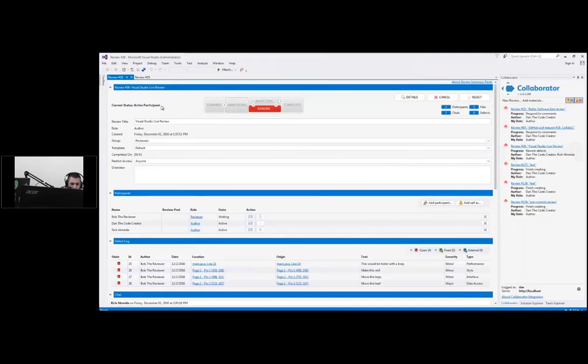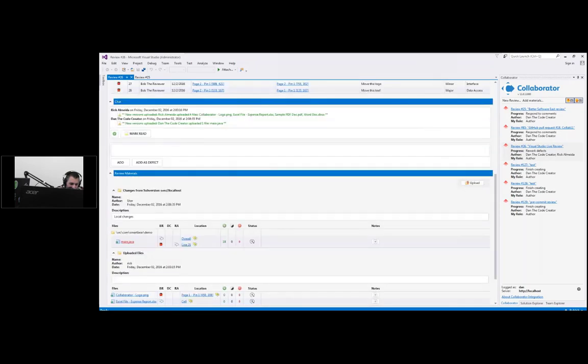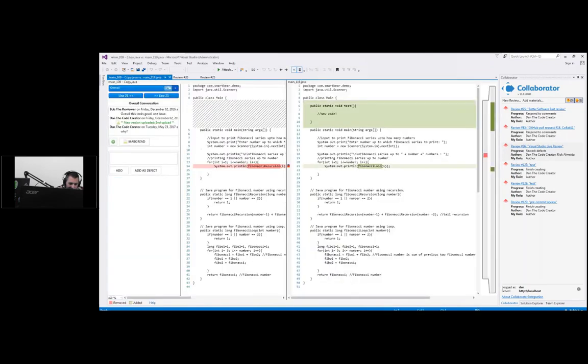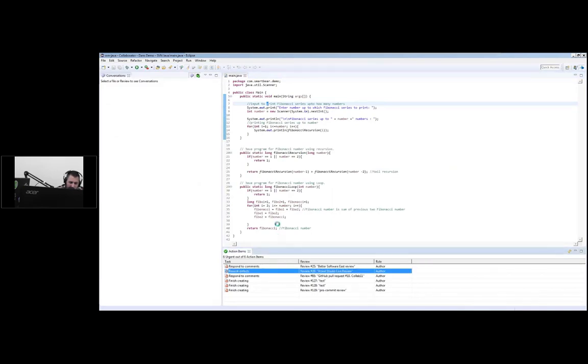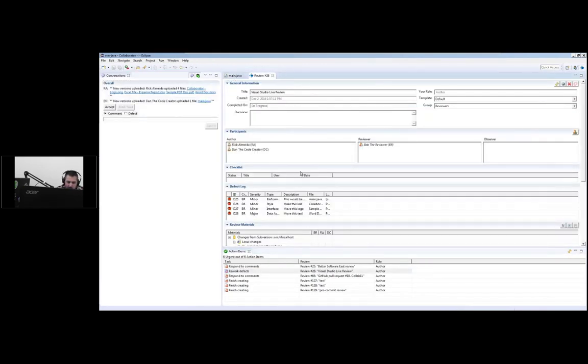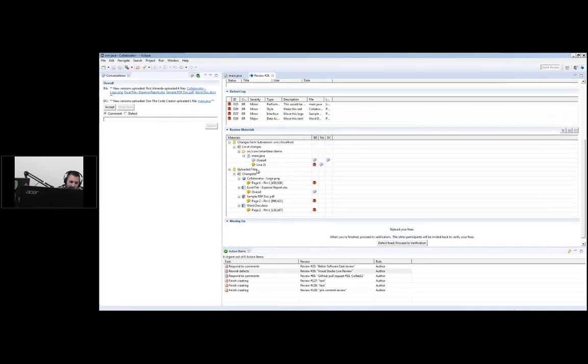Which one were we looking at? Sorry, my eyes are bad. I had to lean in. So review number 26. And I'm actually going to open this file back up. All right, I can go in here. I can open up review number 26. All right, and this is the same review that we're looking at in the web or in Visual Studio or here in Eclipse. Again, Eclipse is a little bit less aesthetically pleasing in my opinion, but everything is still here.